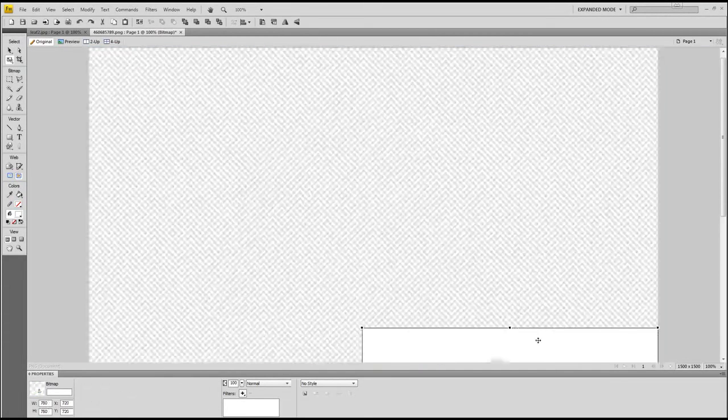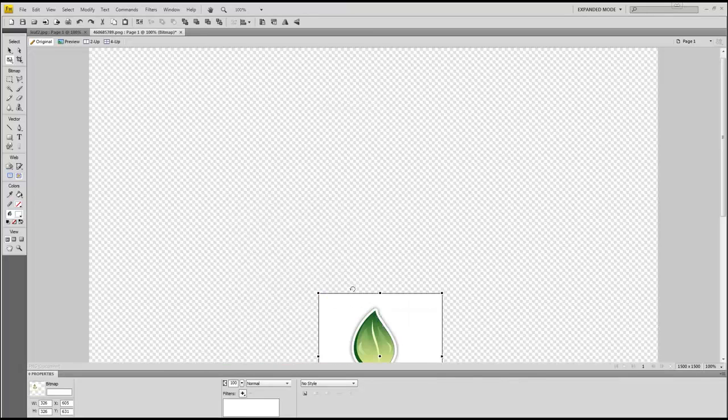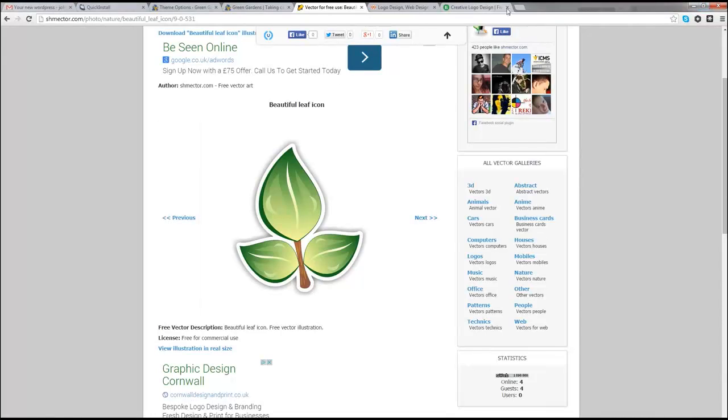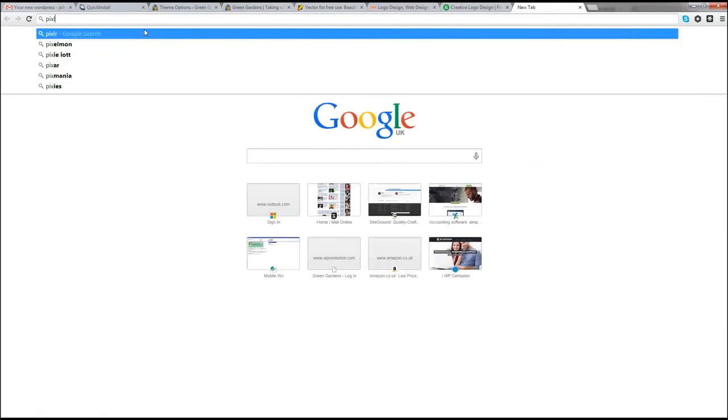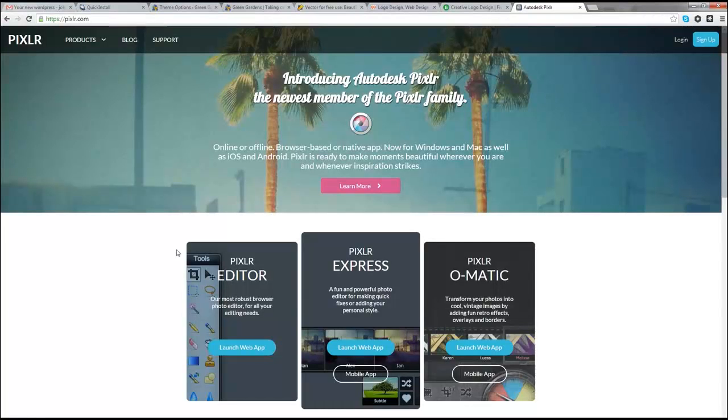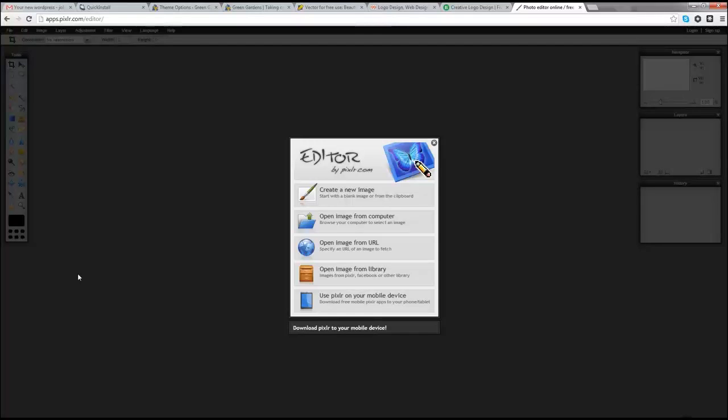Now, if you're not familiar with graphics packages like this, or if you don't have access to Fireworks, there are a couple of free online packages that are very similar to this, and I can show you what they are. If we quickly fire up the browser, Pixlr is a free graphics editor. So you can go in and launch the Pixlr web app, and you can upload images and files into that and manipulate the images. So if you're comfortable with that stuff, this can be really good. It's free. If you've got your own graphics package like I have, great, you can use that.